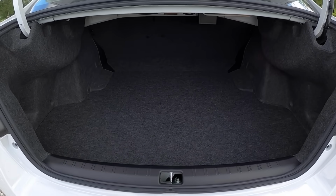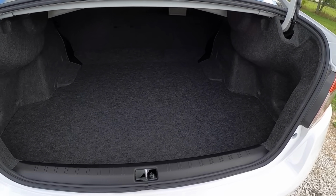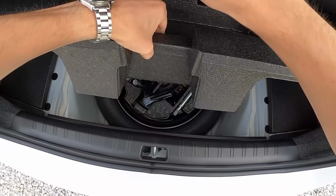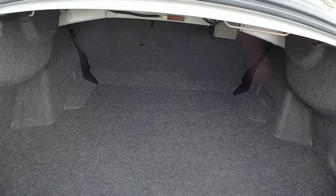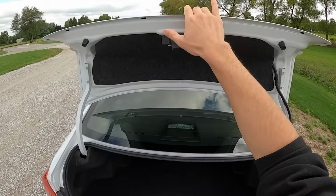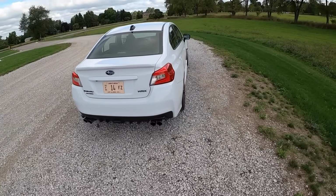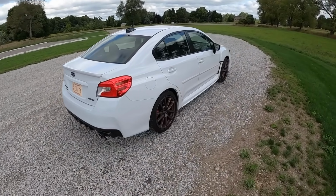But otherwise, this WRX is fantastic. I have always really enjoyed these cars. They're pretty practical. Get a spare tire in the back, 60/40 folding rear seats. And they're just fun. They're fun to drive. It's a pretty understated sedan, I think, too.